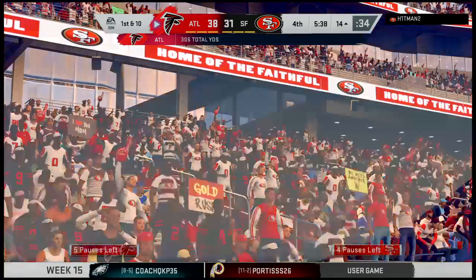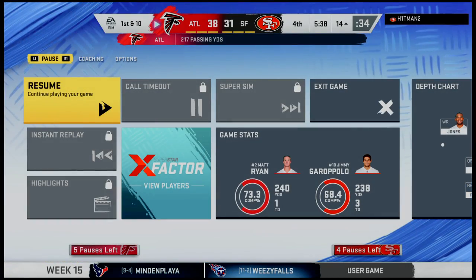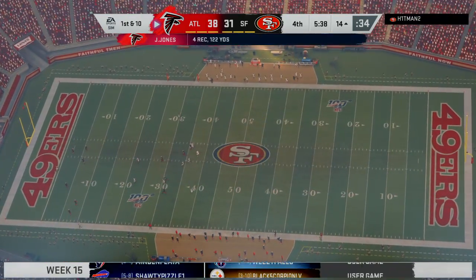That one good for a 1st down pickup of 18 yards.